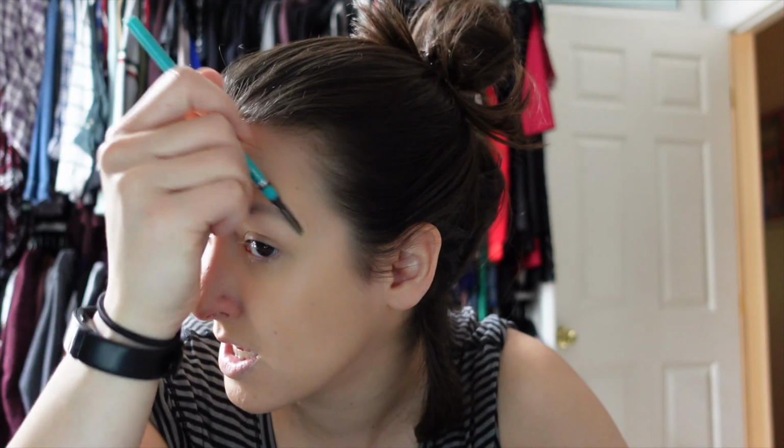And then normally I use the waterproof eyebrow liner, but I am out of it, unfortunately. There's none left. So I just use the brush to brush out my eyebrows. And then I honestly have been lazy and I've just been using, people are gonna yell at me, eyeshadow to do my brows, which is horrible. I know, don't make fun of me. But I just kind of fill them in.